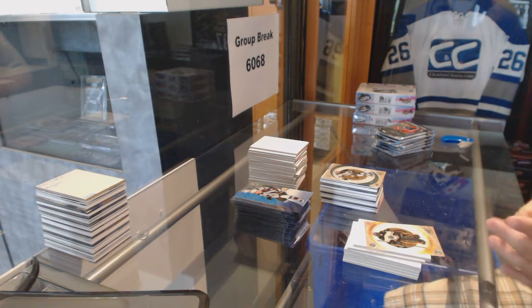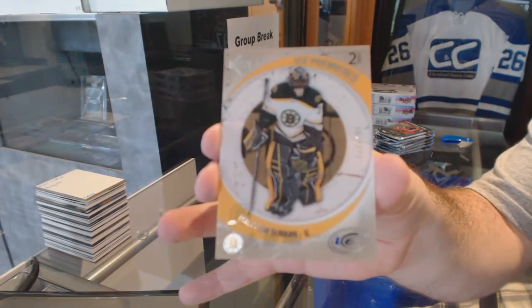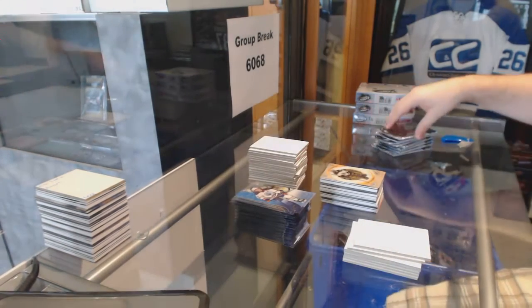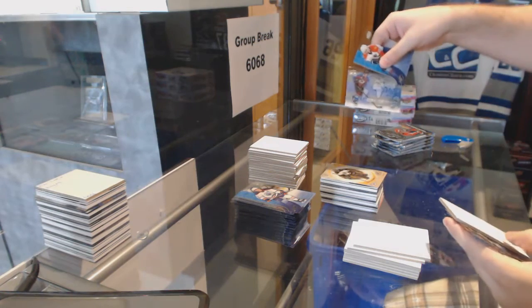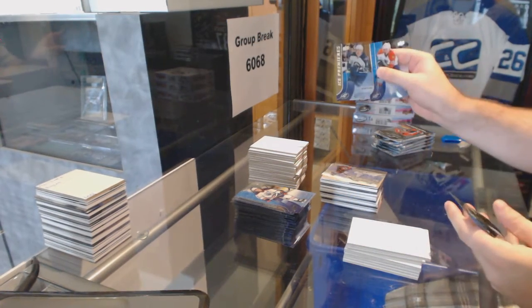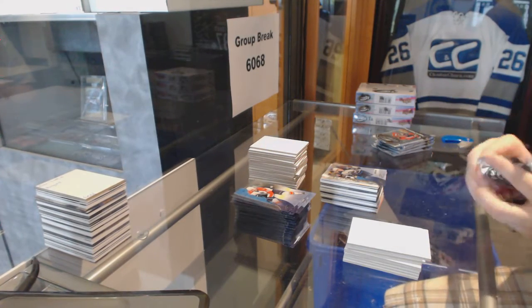We've got a Malcolm Subban Retro Rookie Premier. It's a $7.99 for the Atlantic. $7.99 Global Impact of Mikko Rantanen for the Central. And a $14.99 Ice Premieres of Andrew Kopp for the Central.